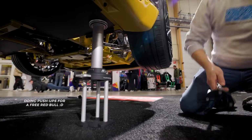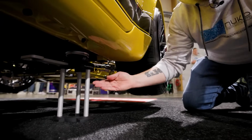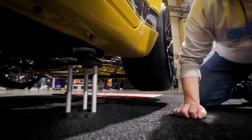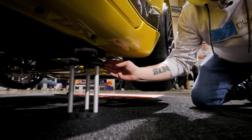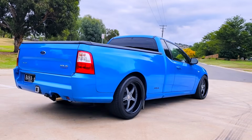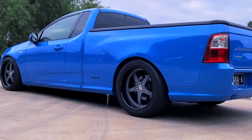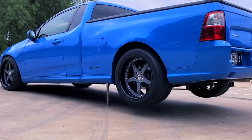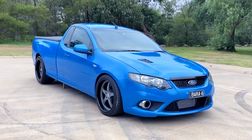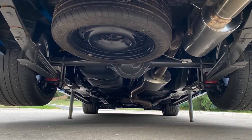Safety props slide in after the lift, letting the system be vented without risking an accidental drop. They're available in 2, 3, or 4 jack versions. Add-ons like hard cases and the elephant foot are also available. Installing the system involves mounting the jack securely, routing hoses away from heat or moving parts, and making sure all 4 jacks lift evenly. The price for a set of 4 jacks and accessories is $2,700.